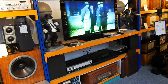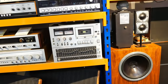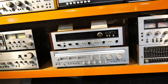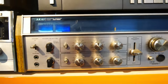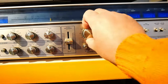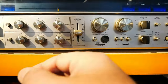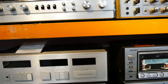And over there, they're spinning a black and white video. Over here, we have some older stuff. I had the 1020. Beautiful, beautiful stuff. The 1040. The Akai AS980. Unbelievable, unbelievable. What a machine. What a machine. Unbelievable. No, it is on, but the power is not working. It is working, but it doesn't have electricity. Yeah. And I'm not sure if I can touch things in here.